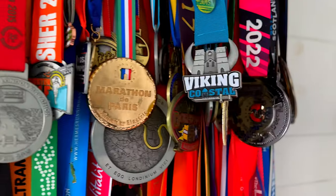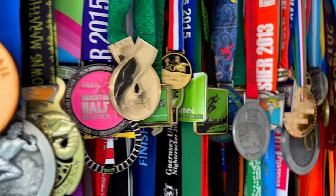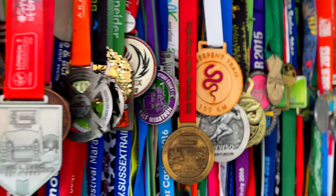Over the years, I have amassed a collection of running medals, which my wife refuses to allow me to hang in the house. She says it's the height of running wankery. So, as an unabashed running wanker, I have hung my medals here in the shed. So for the next few weeks, I thought it might be quite fun to do a short Medal Monday video each week, telling the story of some of these bits of metal with ribbon attached to them hanging from a curtain rail in my shed.